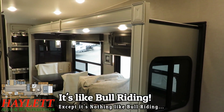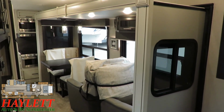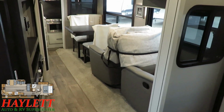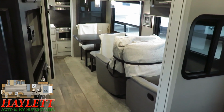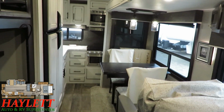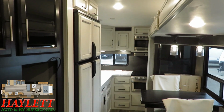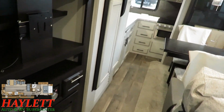So here's the thing. Most rear kitchens, when the slide's closed, the countertop comes too close to the slide out, and it basically makes it impassable. And you might be able to get to a couch in transit, but why do you need to get to a couch in transit? You don't. You need to get to your countertop. You need to get to your fridge. And that is what the 30.5 MLOK here at Haylett RV does better than nearly any other rear kitchen I've encountered previously. You can get through all of your cold storage.